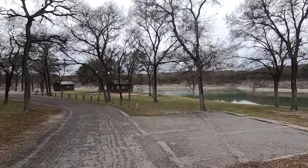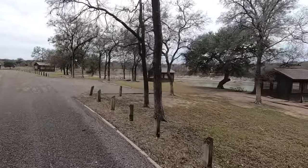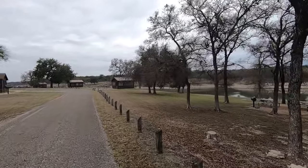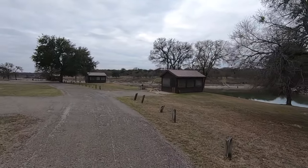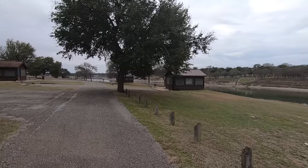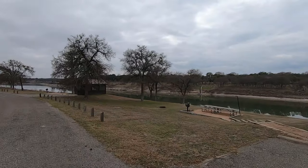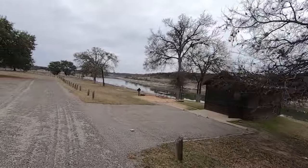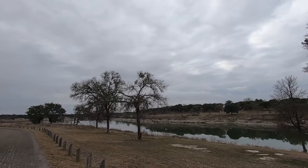We're gonna pause the FPV scooter tour, and we're gonna pay a visit to a screen shelter, just to pop in and take a look at them. Moving right along, going through the screen shelter loop, Cedar Ridge Park on Belton Lake. Oh man, that's a photo op right there.